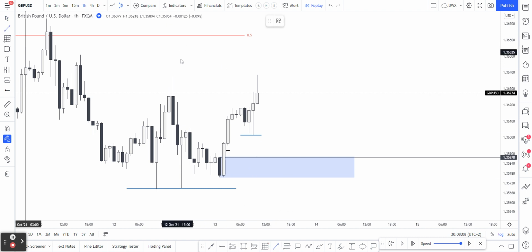So then I need to mark out where all the liquidity is on the higher time frames. We have this high. That is the most recent liquidity. So we made that target. We took another long in this area, but that is beside the point. Let me jump into that in just a bit.